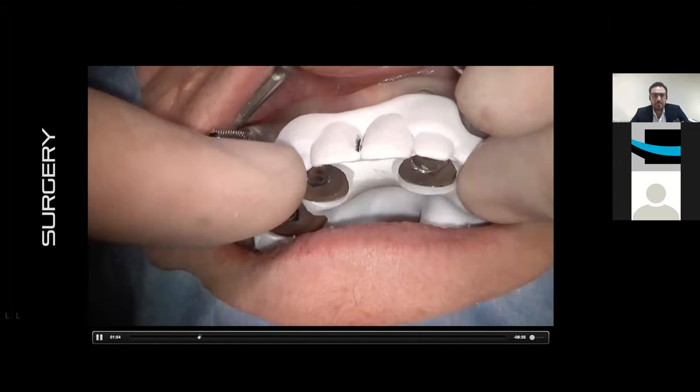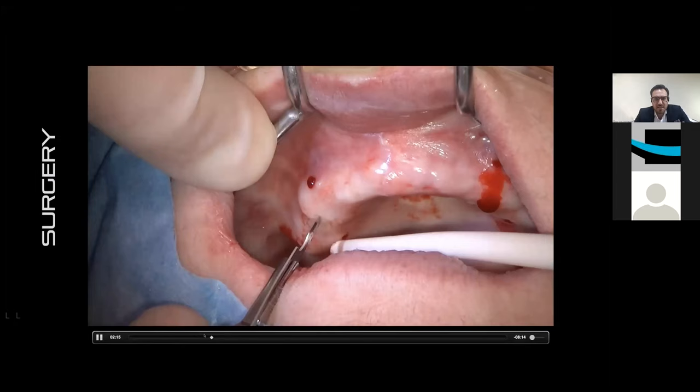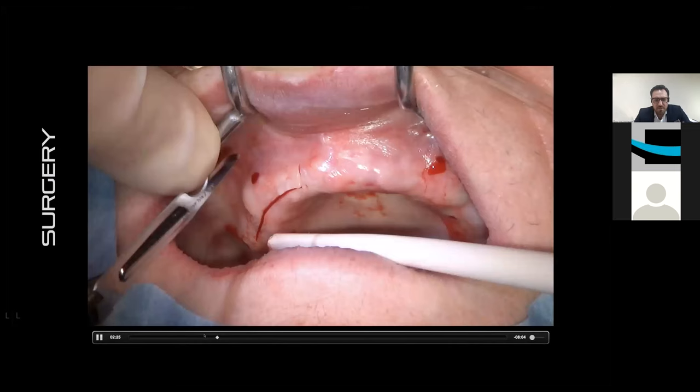If possible, I always prefer to manage soft tissue by making a well-done flap for several reasons. Mainly because it allows me to preserve the keratinized gingiva and then the possibility of improving the bone volumes around the implant.